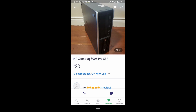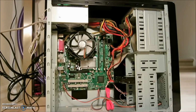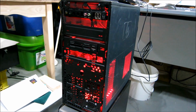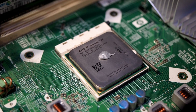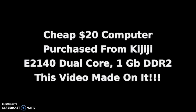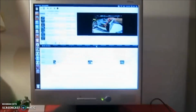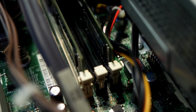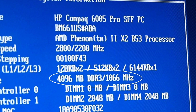I'll be honest, this video started off with me looking at a $20 computer that could still edit videos. I did 2 of these videos a long time ago, and I wanted to see if these old and cheap computers could still make some YouTube videos. This AMD Phenom 2 dual-core B53 processor from 2012 was a little better than the E2160 video editing computer I used to make a lot of my earlier YouTube videos. It was also sporting 4 GB of 1066 RAM instead of 2 GB from my earlier computers, so on paper this should have been a breeze.